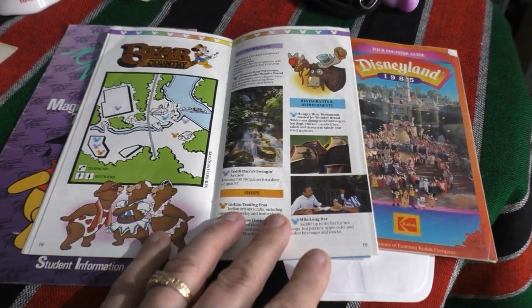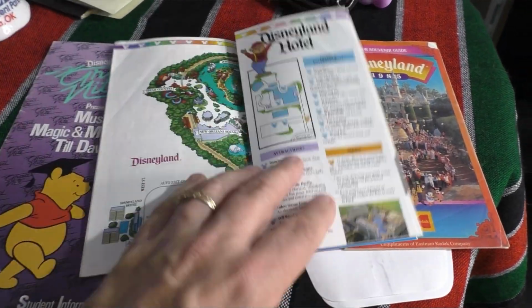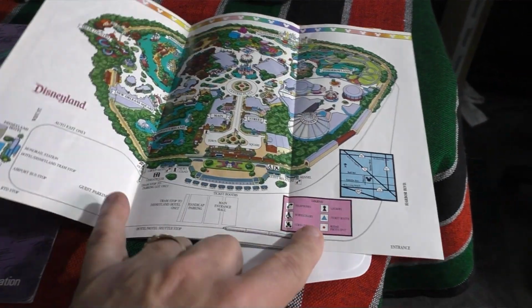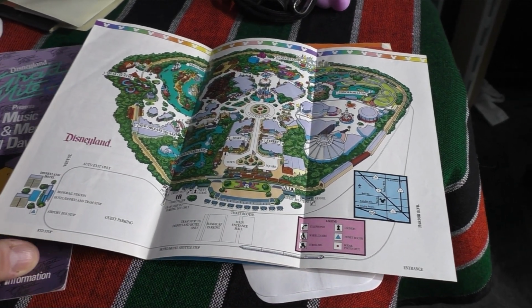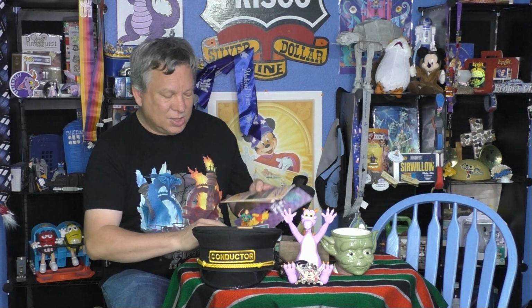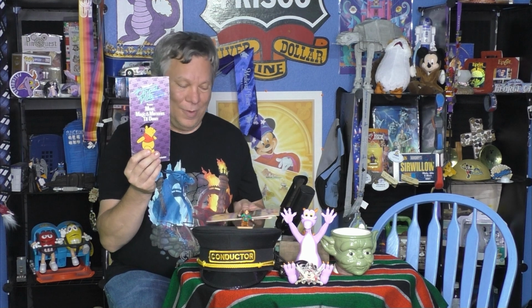What's really, I love the fact I've got these original ones. You can see they're books. They've actually got multiple sections here for each park, things that tell you everything that's there, as opposed to just the little brochures you get now. But in addition to that, I actually have the brochure map from my grad night.